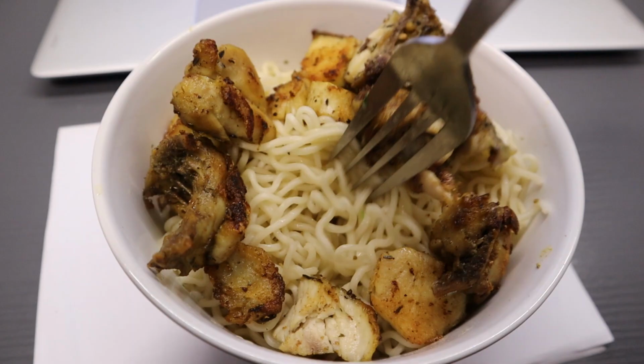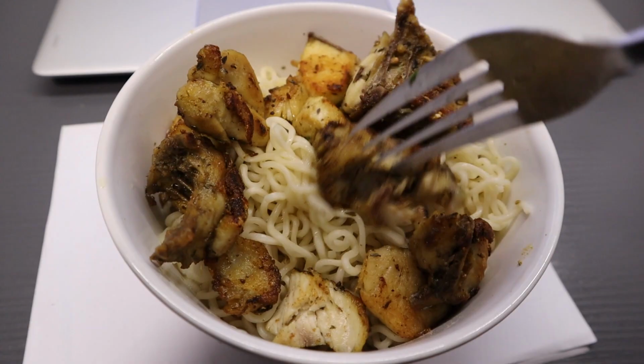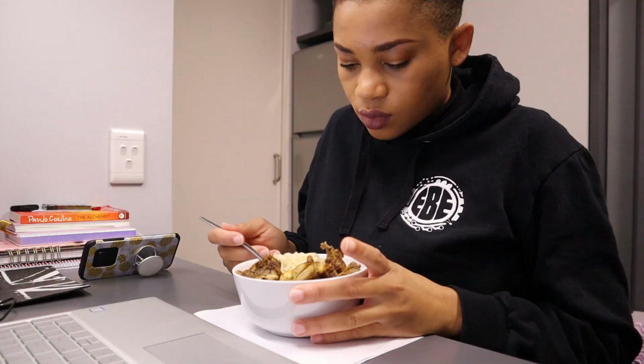I'm getting hungry. Maybe we should eat first. What do I have to eat? Yeah, I think I'm just going to do noodles, and I have some fried chicken here in this container. Well, okay, it's a brownies container, but are you African if you don't repurpose your containers? So these are your regular instant noodles, and I just heated up some fried chicken that I had in the fridge. Bird in the house.